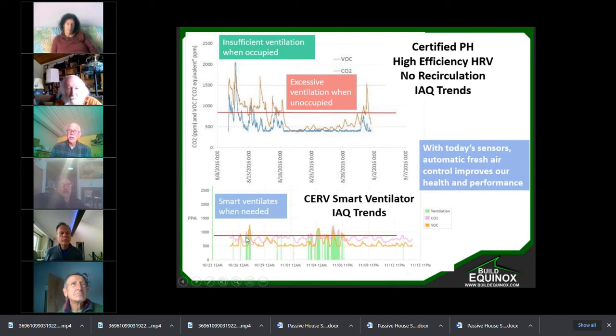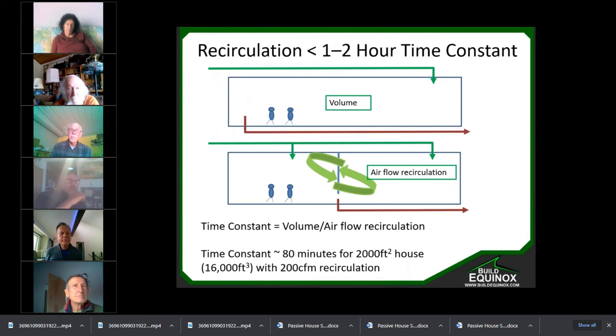Now here's a similar size home with CERV smart ventilation. And the green bars are showing when active ventilation occurred because it hit this threshold. And this is my house, Equinox house. I have it set at 850 parts per million. And so you can see where it would trigger either on CO2 or VOCs. The VOCs are typically indicating some of my spouse's wonderful cooking aromas. And chicken noodle soup, I think that's a healthy VOC.